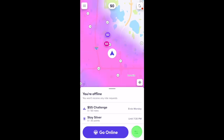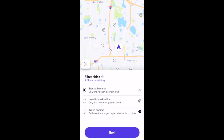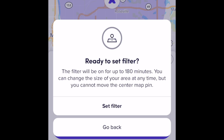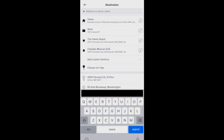On the bottom right there, if you select that toggle, this is where you're given a few options. If you select location filters, this is where your ride filters are. If you select the stay within area filter, you can set a radius, and any request and the drop-off will be within that radius. And if you do choose to set this filter, you can leave it on for up to 3 hours. Also in the filters, there's the destination filter. If you select that, you can set this filter to only receive requests towards a specific destination.